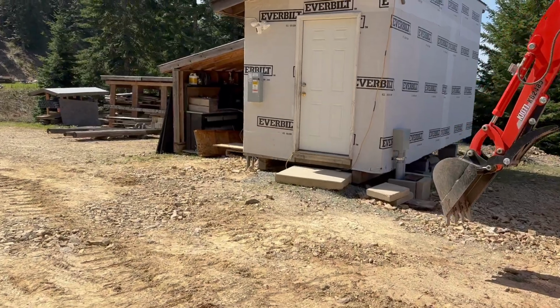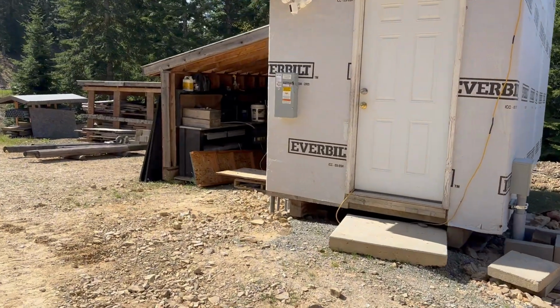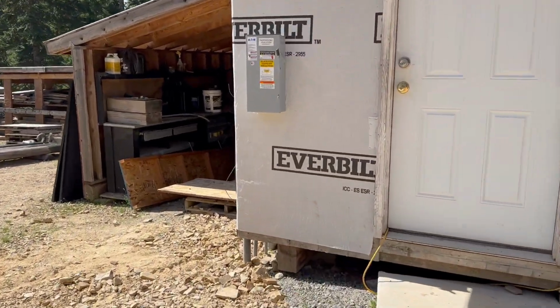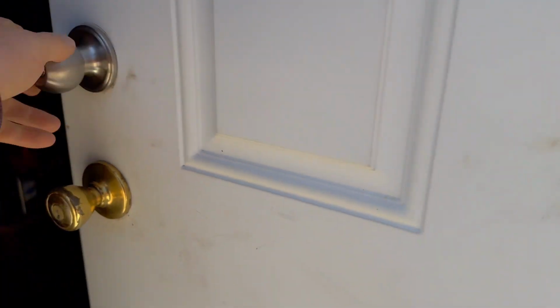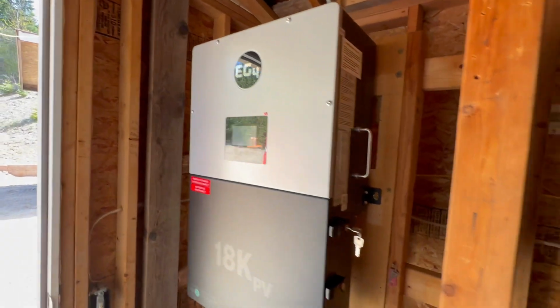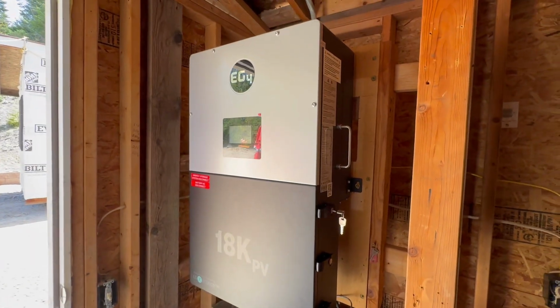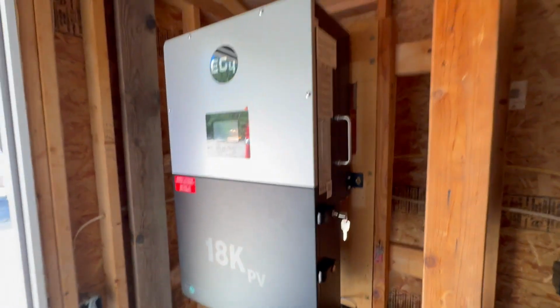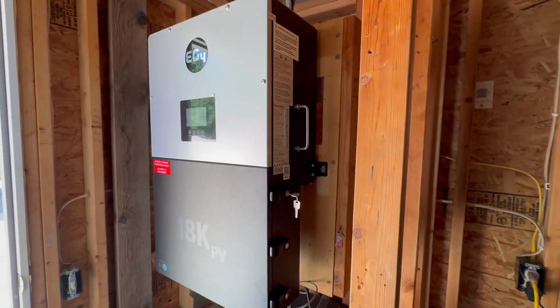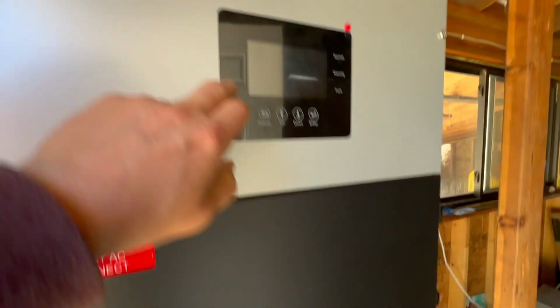So in 2023, we started researching how to upgrade the system. And after consultation with our electrician, we decided to get an inverter, brand name EG4. It's the 18 kilowatt inverter, and it can manage both solar and grid electricity.